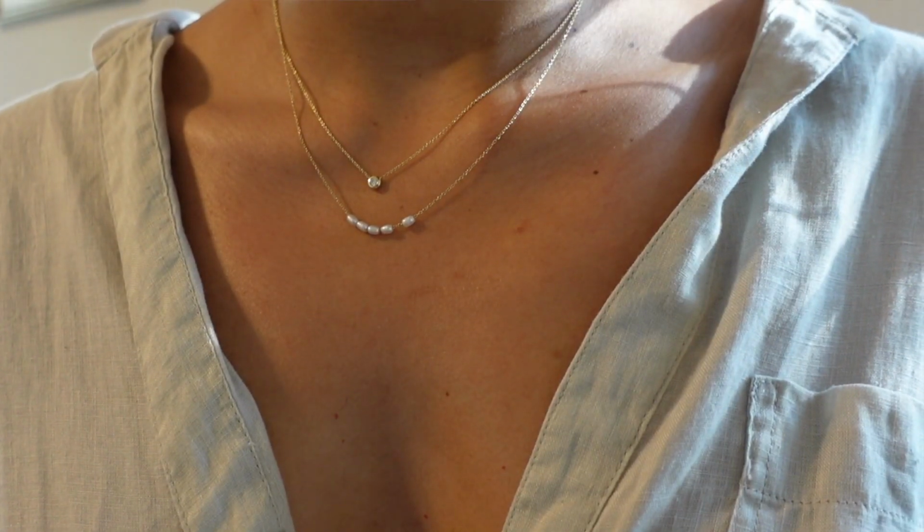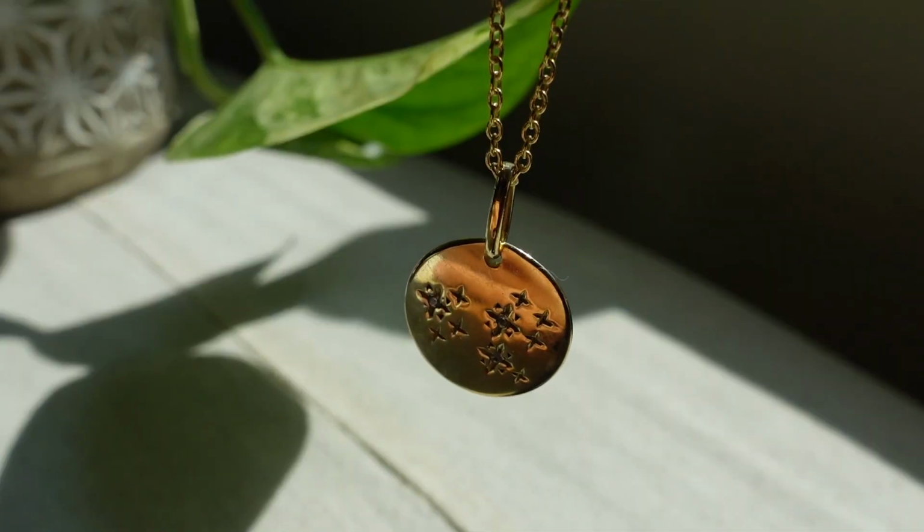I bathe with them, I exercise with them. They are on my neck at all times. I love how dainty they are. Yes, it's still classic and timeless, and because they're always on me, even if I forget to add a necklace or if I'm in a rush, I have them on already, and so I still feel somewhat dressed up.